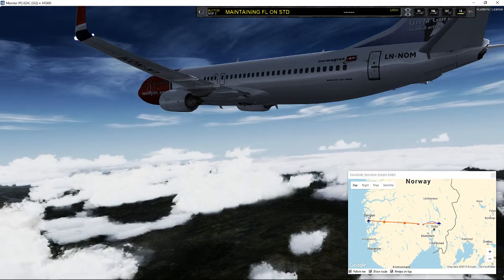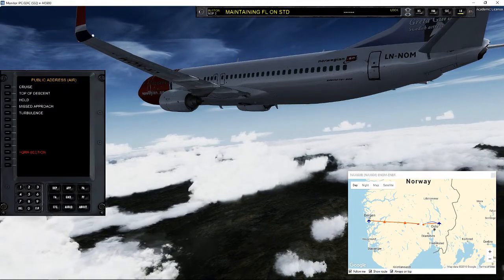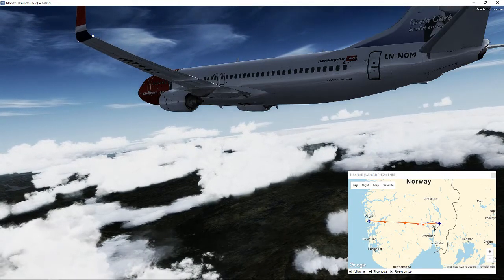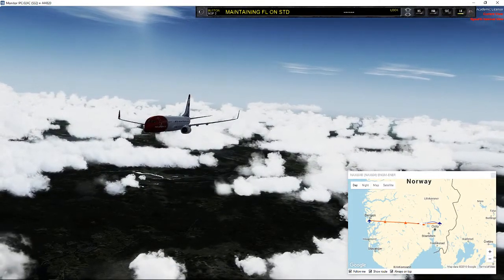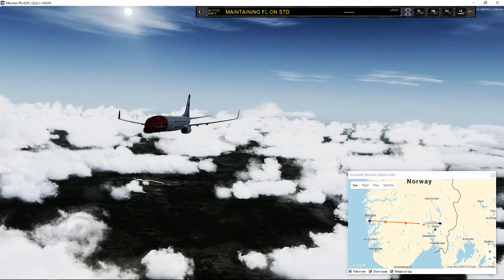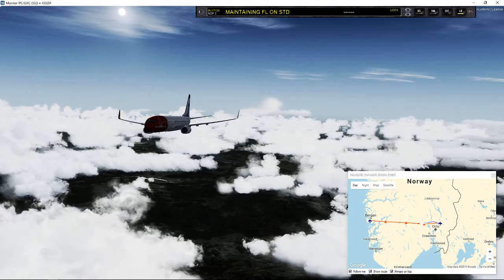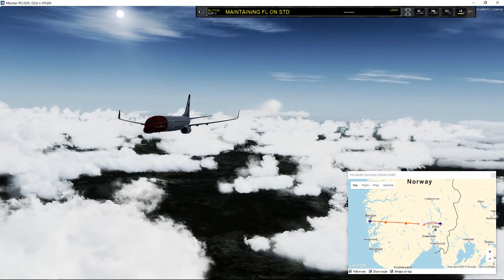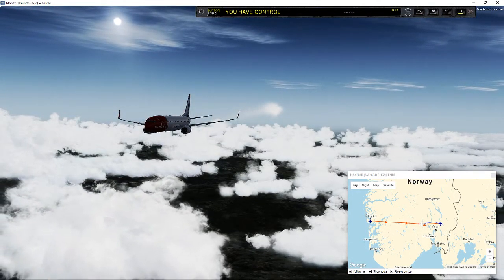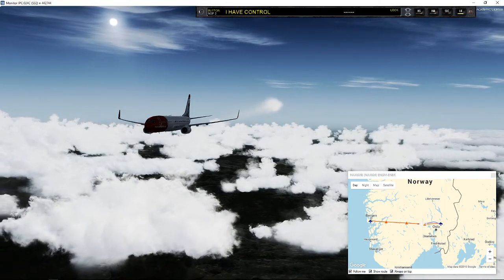1000 to level. Ladies and gentlemen, once again a very warm welcome from the flight deck. We have just reached our cruising altitude and we hope you enjoy your stay on board with us. Maintaining flight level 259 on standard. Checked. You have control? I have control.